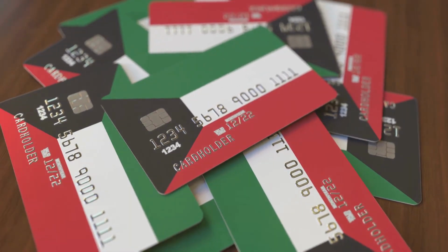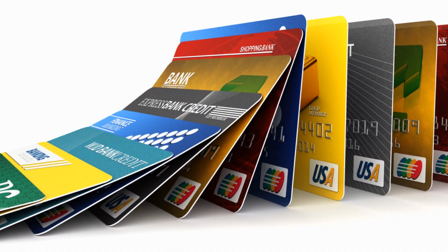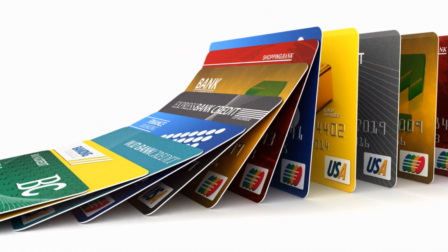Moving up the credit card ladder starts with establishing a solid credit foundation. This means building a good credit score. Your credit score is like your financial report card, and lenders use it to determine how likely you are to repay your debts. Paying your bills on time, keeping your credit utilization low, and maintaining a long credit history are all ways to improve your score.